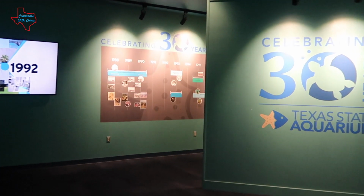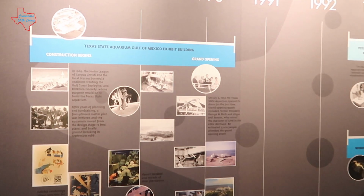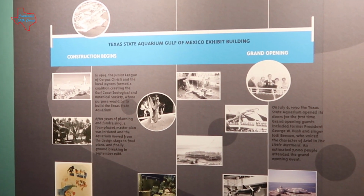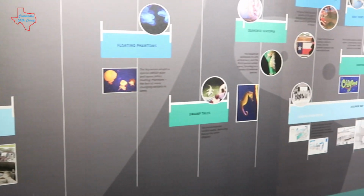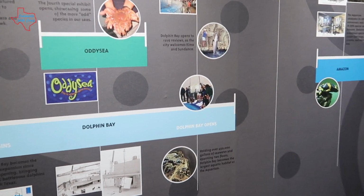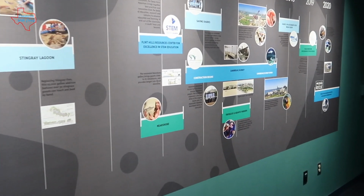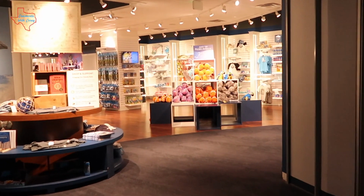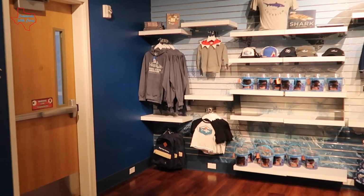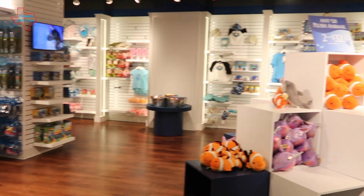It's 30 years of being here, Texas State Aquarium, and it goes through the timeline on the TV, and you also have a timeline here. Construction began in 1988, and the grand opening was in 1990. After you go through that, to exit, you come through the gift shop. The kids area here. Nemo fishes.